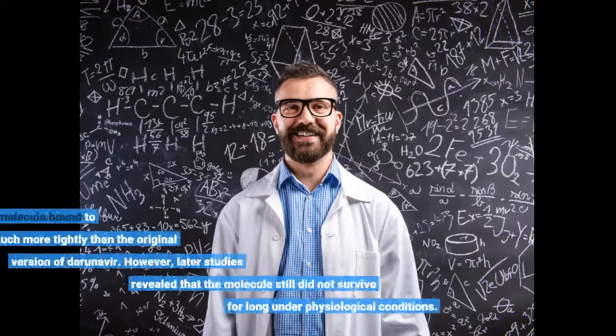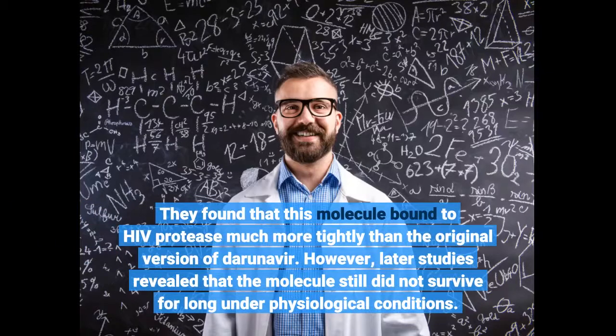They found that this molecule bound to HIV protease much more tightly than the original version of darunavir. However, later studies revealed that the molecule still did not survive for long under physiological conditions.